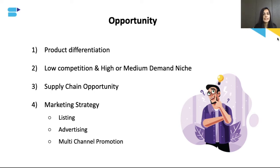Supply chain opportunities. So this talks about if you can source it slightly cheaper than the rest of the sellers, so you can price it lower and get more audience. So that's something that you can look at as well. Or you can price it the same price, but you'll be making more money than the other sellers. Or you could be manufacturing it. It could be anything related to supply chain, which will give you an edge over the rest of the competitors.